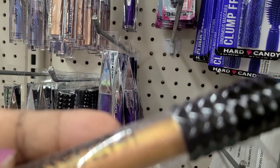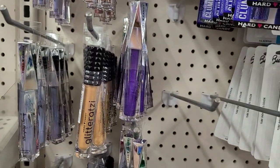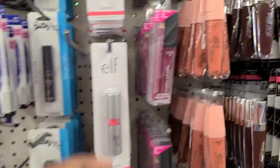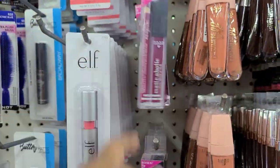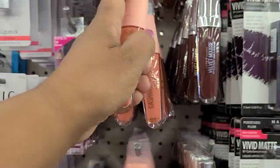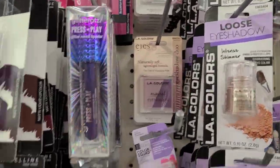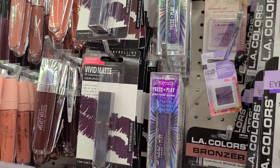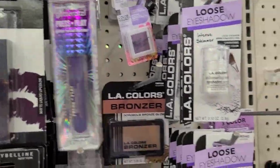In Blaze, and this is liquid sparkler, really, really pretty, absolutely gorgeous. Then we got here the Berry Chic, $15.29 Mattaholic, the other package. Then we got Sorbet here. Then we got Skin Deep here. So we got a bunch of these here. And then this Glitterazzi is $14.54 in Slay. So that's what those are.